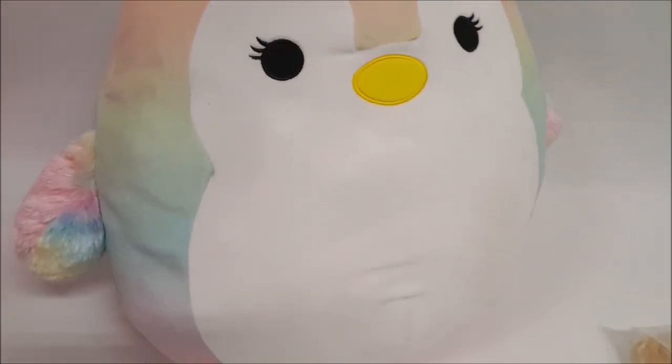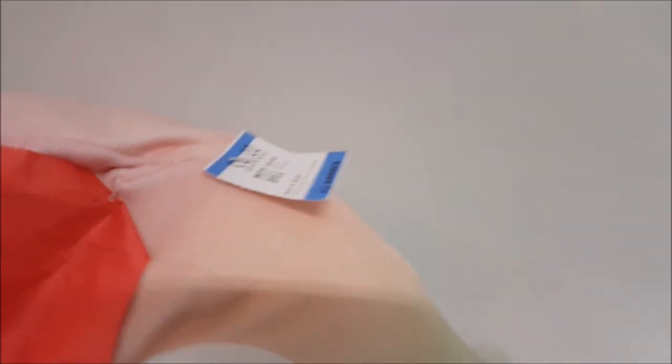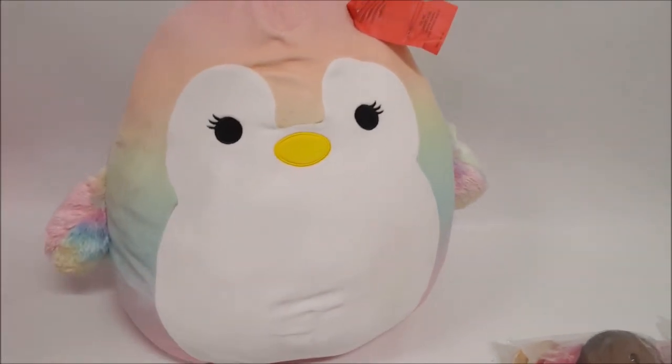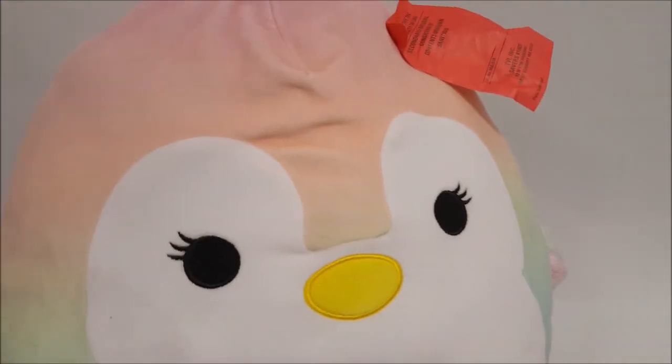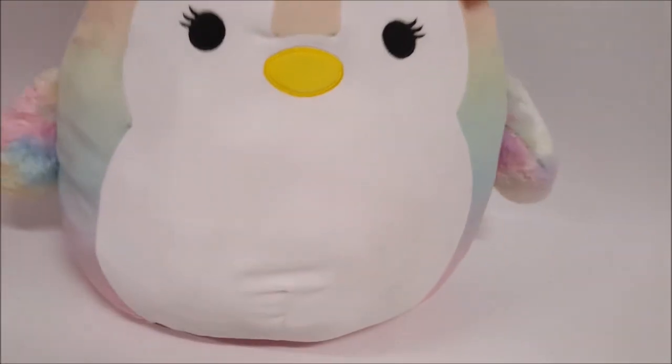We're going to look at this beautiful Squishmallow. It needs cleaning. I'll definitely sanitize this, but take a look. It was only $9.99 and this one is huge. This is a big one. This guy is really cute. This is Louisa, the tie-dye penguin, and I will definitely give Louisa a good wash.